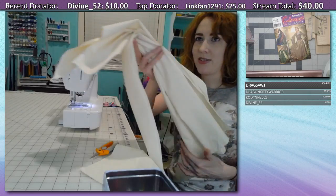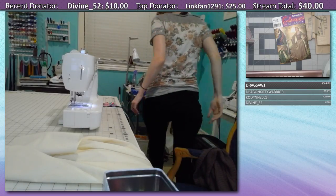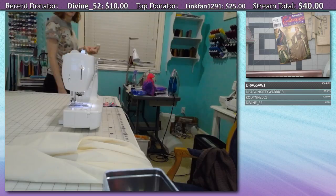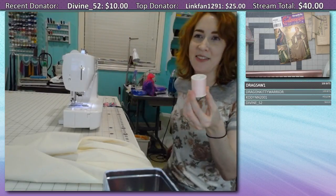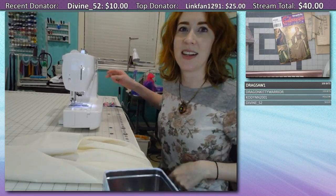Okay, I'm gonna grab another spool of thread because this is almost out. It's a mockup, so it doesn't matter what color I use, and I have like five or six rolls of this light pink thread, and I have no idea why, so I try to use them up when I get a chance.